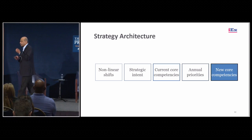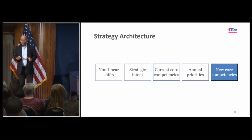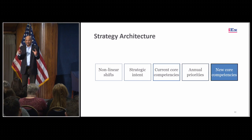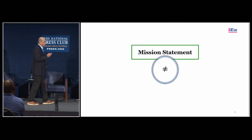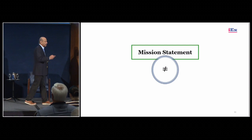Competition for the future requires you to build new capabilities. By the way, if you can reduce these 5 bullets on a single sheet of paper, you can get the whole organization aligned behind it. A word about strategic intent. By the way, the best way I can describe what a strategic intent is by describing what it is not.